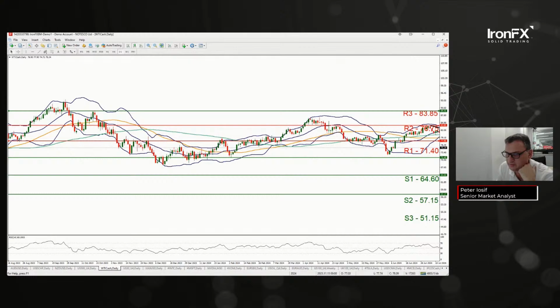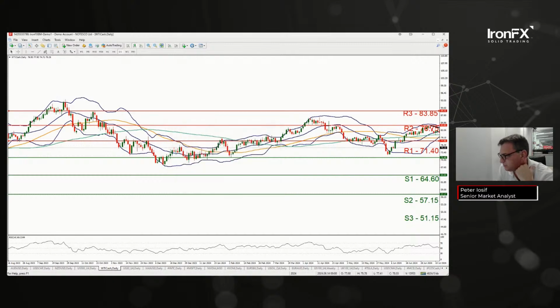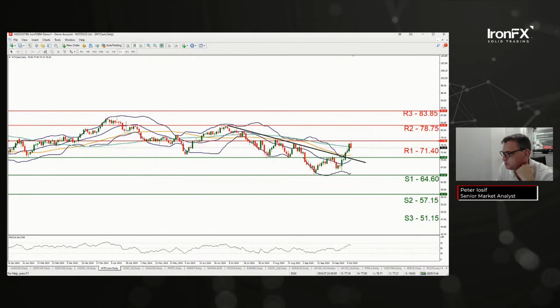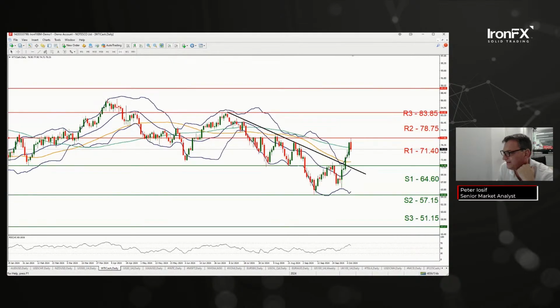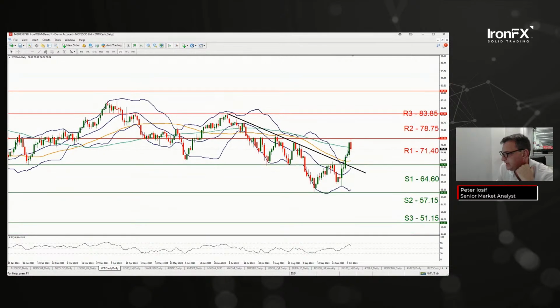This peak here is more evident, and that would be in red, the 89.45 resistance line. Readjusting the chart, widening it. And the R3. Let's correct the labels.